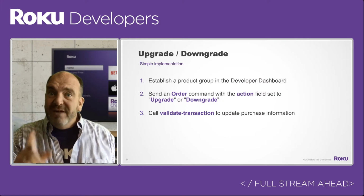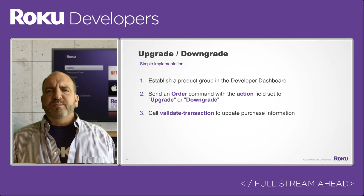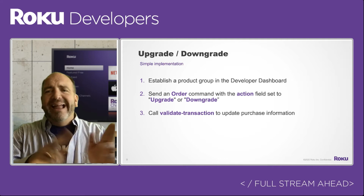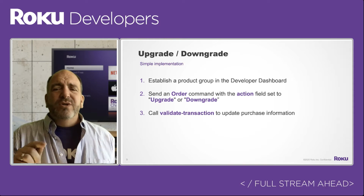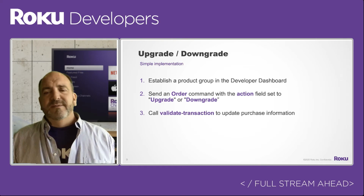First, in the developer dashboard, establish a product group. Grouping is important as it makes sure that a consumer can't sign up for both a monthly and an annual plan at the same time. Or in other words, defining a product group ensures your consumers are charged only once, not twice, just once.